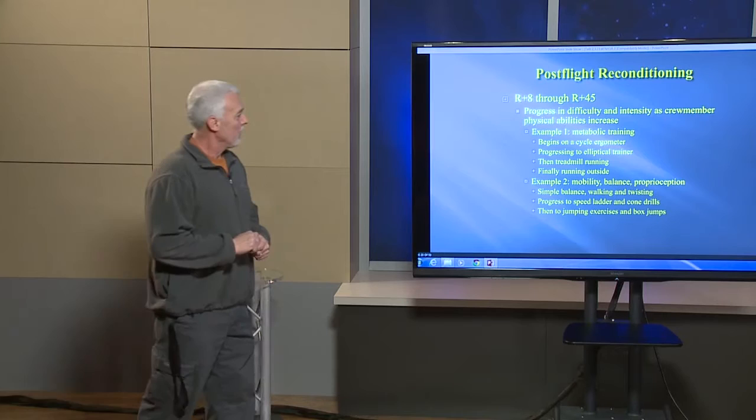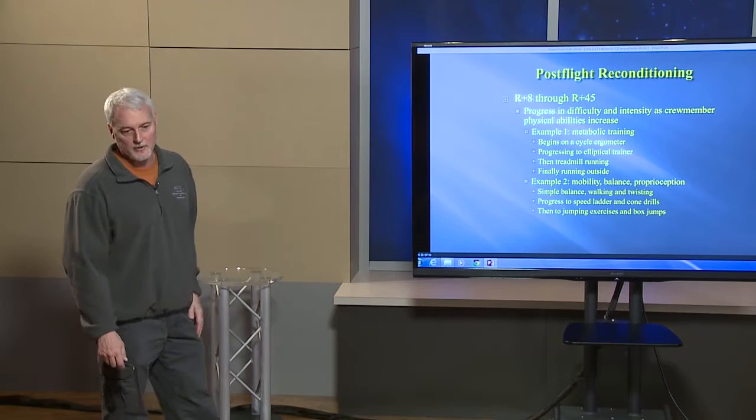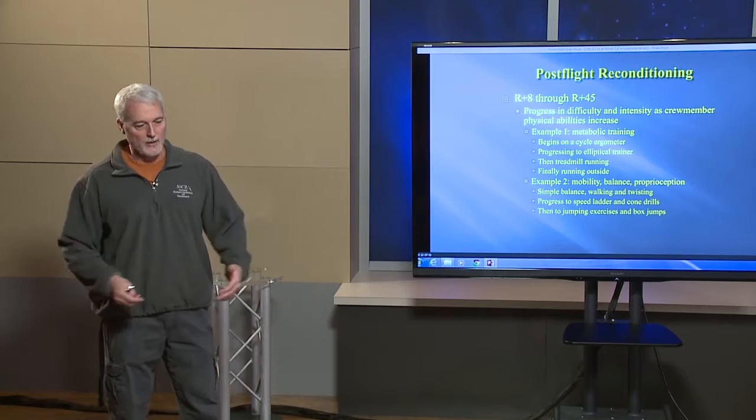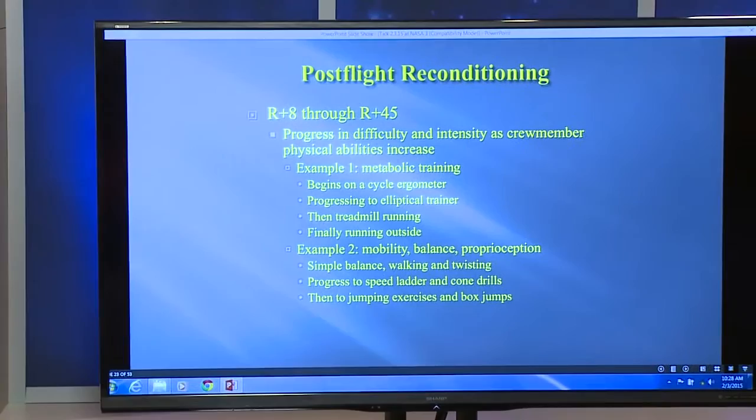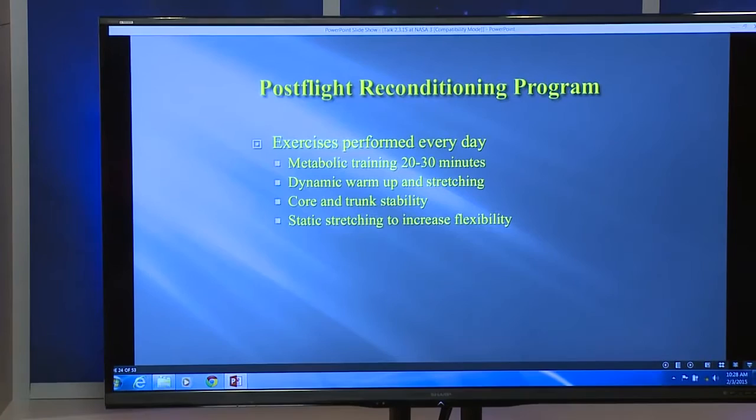Okay, mobility and balance and proprioception, we go from very, very simple things, just standing on one leg and balancing, to walking and twisting. We'll move into speed ladders where we're doing agility work, cone drills, running around cones and changes of direction. And then we'll move from very simple things, jumping over little bitty cones, back and forth, to jumping on boxes, you know, a couple feet box, all right?